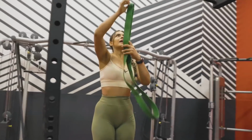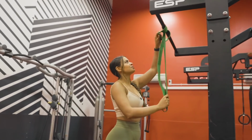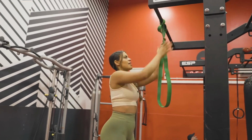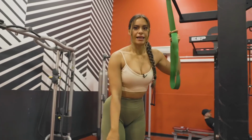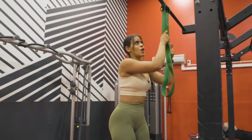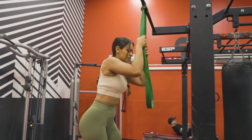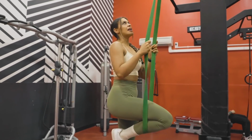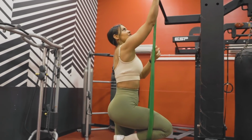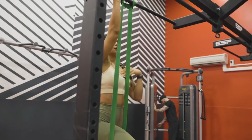So I always start by tying this up here, okay? And then what I do, bear in mind that by doing this, I'll use a little box to elevate myself. Otherwise, I just don't feel as comfortable jumping up. Then I push it down and put my knee in it, okay? After that, I grab the bar and I kind of jump, okay?